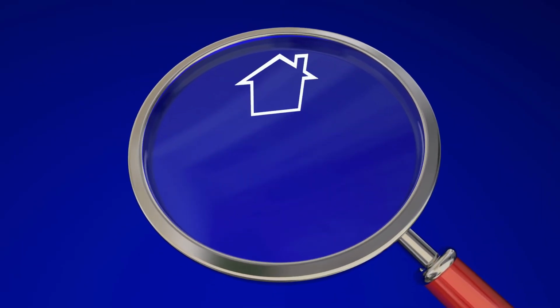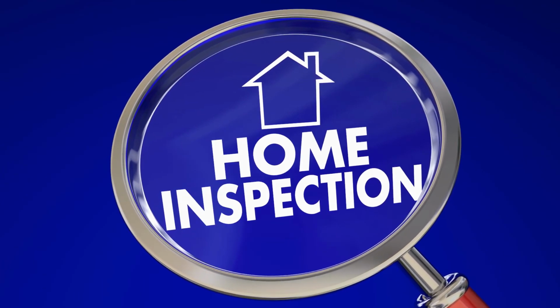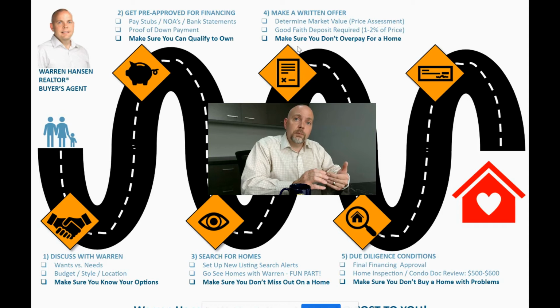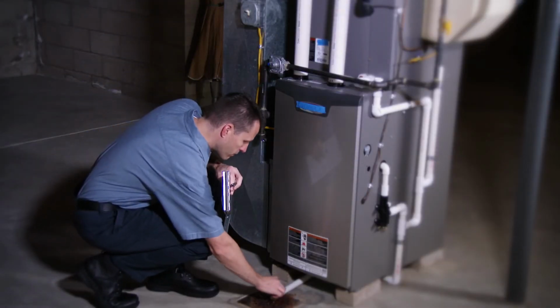The next step is to complete your due diligence. This is when you get the final financing approval and you get the home inspected. The bank will want to verify everything that you submitted on your pre-approval and also do an appraisal on the property. While your financing is getting approved, that's when you get your home inspected as well by a licensed home inspector to make sure there are no major problems.